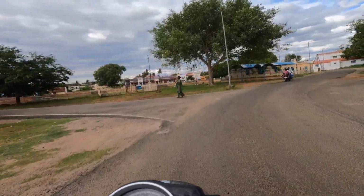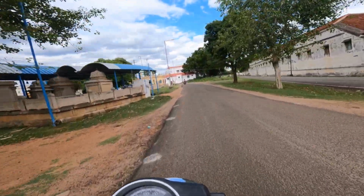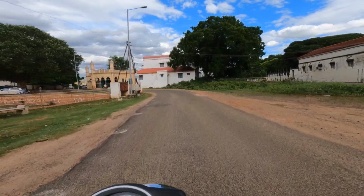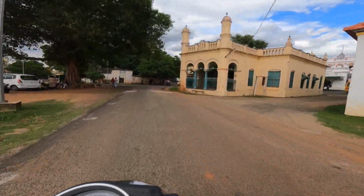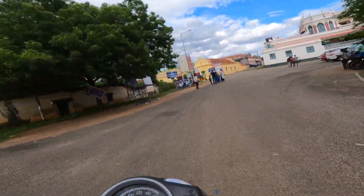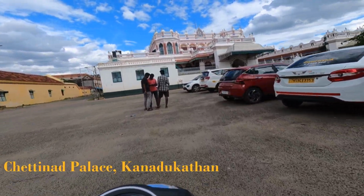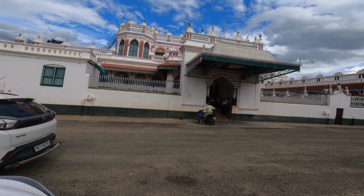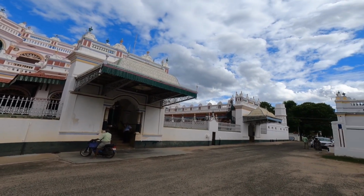And this is the Kanadukathan Chettinad Palace area just ahead of us. This is the Chettinad school in this area, and there, what you see there is the Chettinad Palace. Kind of a touristy place with people coming to visit the palace only from outside. It's not possible to go inside and take a look. You can enjoy and take a look from outside.